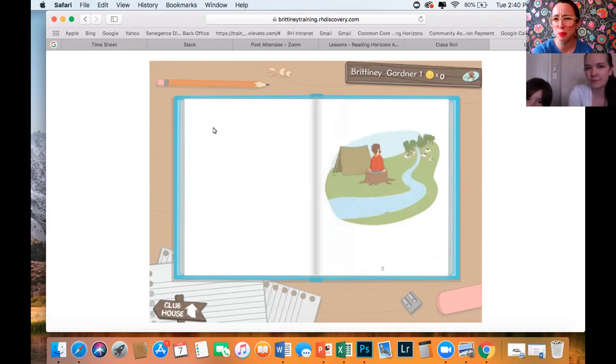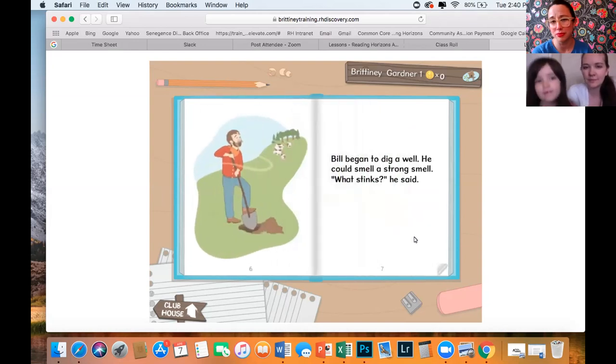Now let's look at that picture. What do you think a spring is? It said he had a long drink of water from the spring. What is it? Say it with your words. Water. Yeah, it's a spring right there. It's like a creek.